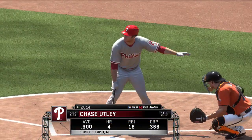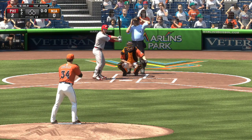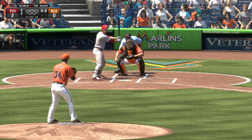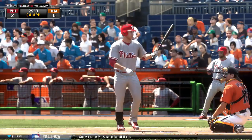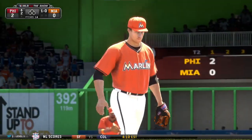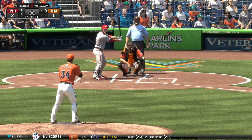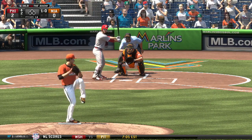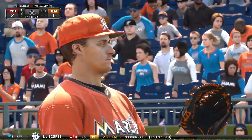Chase Utley will dig in for the first time, and he'll do so right at the 300 mark for the year. First offering on the way. Up and away to start the inning. It's 1-0. And he fires in a strike this time to make it 1 ball and 1 strike.